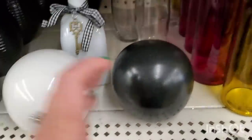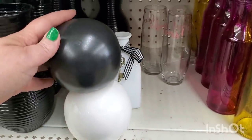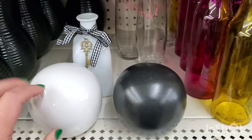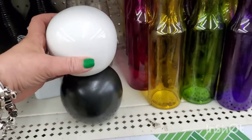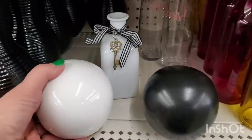I've never seen these before. They're giant ceramic orbs. I don't know if they're new. I don't know where they came from. They're actually super cool. If they had a lot of white ones, you could make an awesome snowman. Yeah, aren't those cool for DIY?